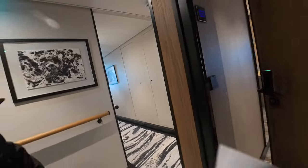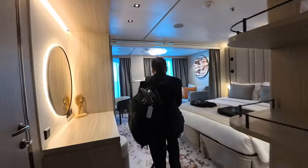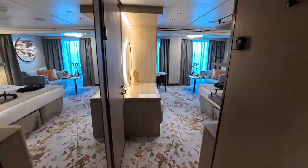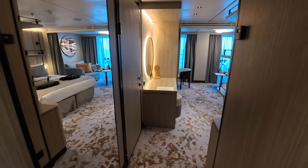Our staterooms were ready. We were very pleasantly surprised to learn that we had been upgraded to a junior suite. We originally had a balcony suite. The room is really nice. We'll do a review of the suite. I think it's just because the ship's only half full. I think a lot of people probably got upgraded in the process, be my guess.